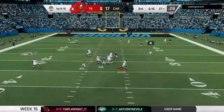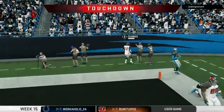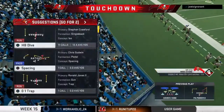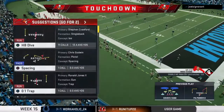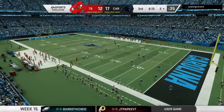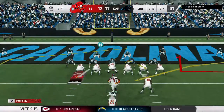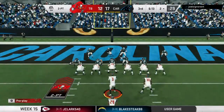Winston now after the fumble recovery. They'll roll him out right. Godwin's got it. Touchdown, Tampa Bay. Chris Godwin, his 3rd touchdown now on the year, as his guys are back within a single score. So now a 2-point conversion attempt coming for Winston and the Bucs.